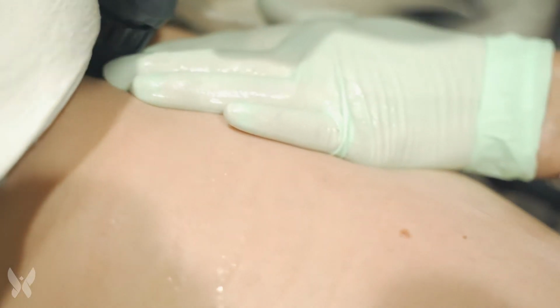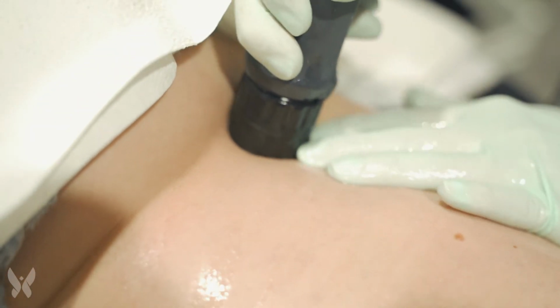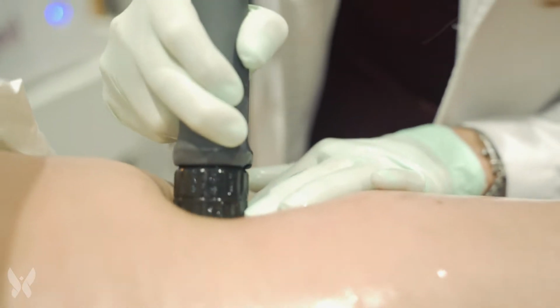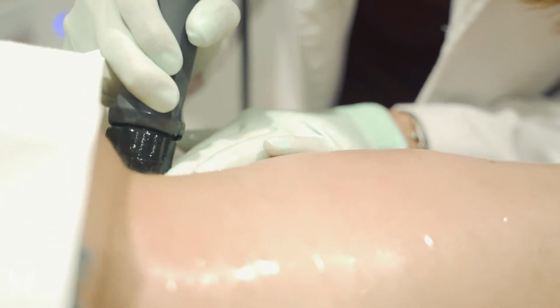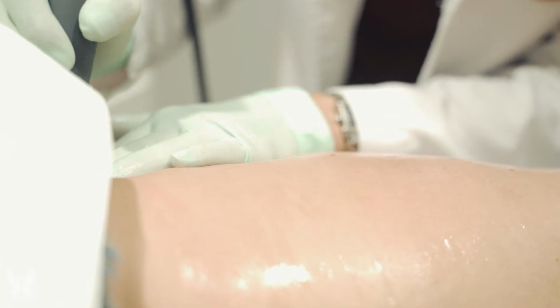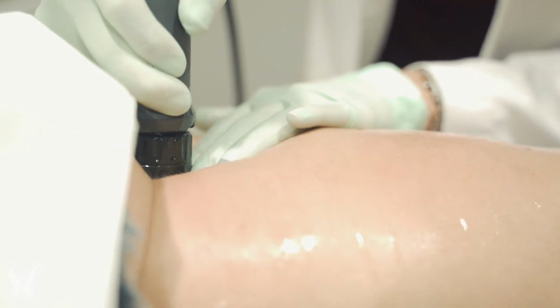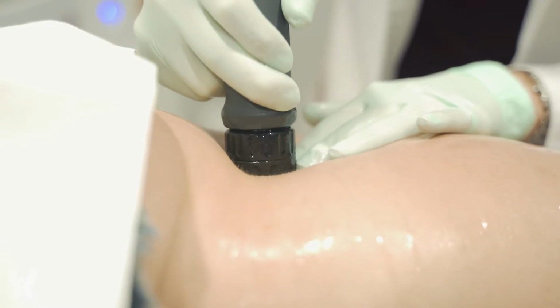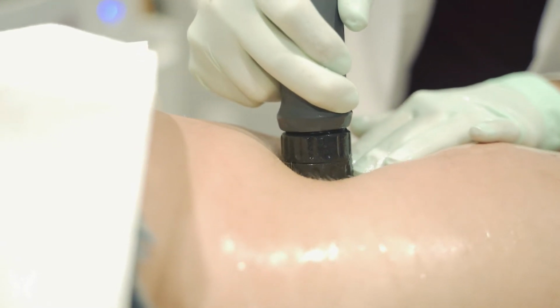We're going to tell your body to send in fibroblasts, stem cells, healing properties, so that you can really start to heal that tissue. Again, we're helping with the lymph drainage so that we can start to shrink those fat cells. The whole procedure, if I'm doing both legs, takes about 30 minutes, so approximately 15 minutes per side.